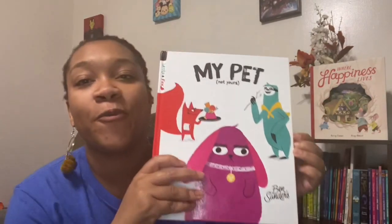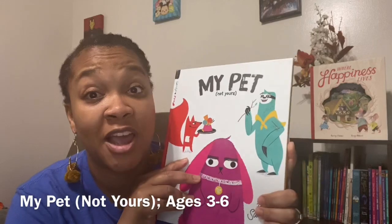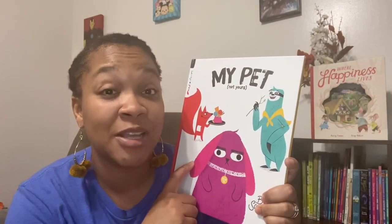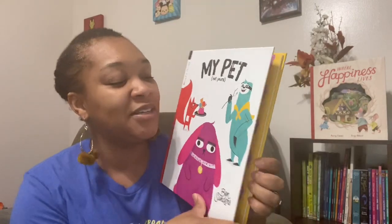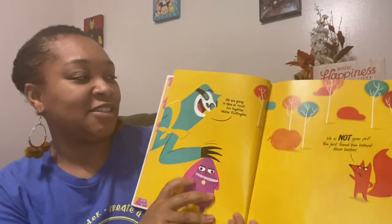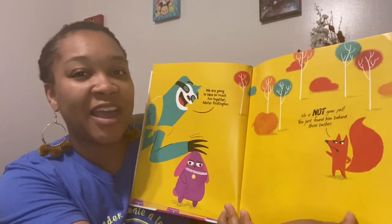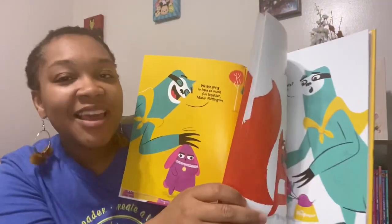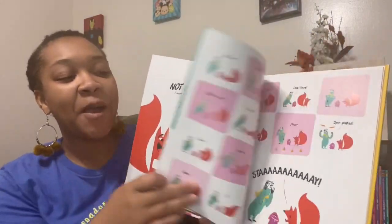So if your children are fans of Mo Willems' books, kind of just the wit and the simple but fun writing, they would probably love My Pet Not Yours. This is actually the second of its kind. The first book is called My Book Not Yours, and it's just a fun read aloud story about these two, the sloth and the fox, going back and forth over this pet that they think is a pet, and so many giggles.